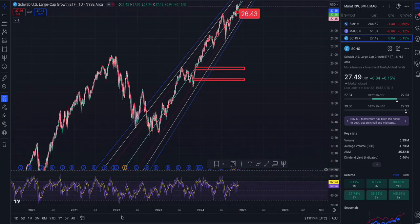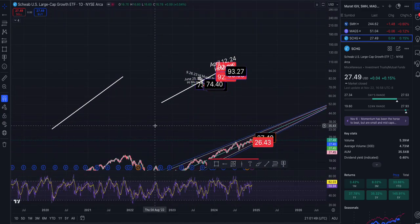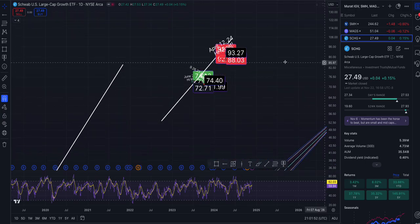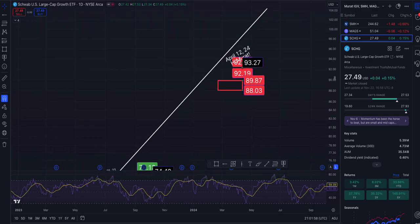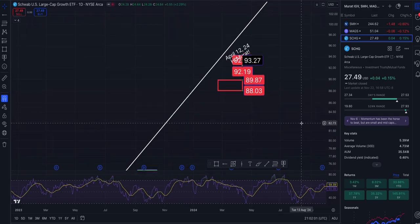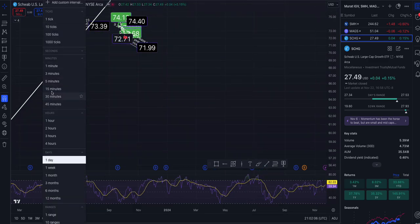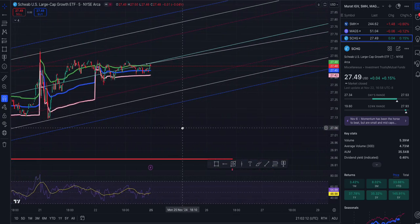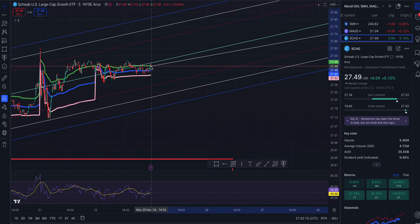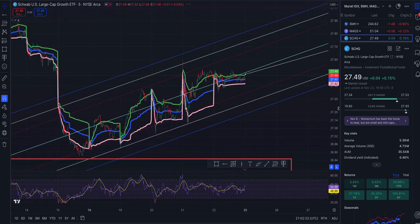Yeah, I guess I haven't really tracked this one. What happened here? See what I mean about TradingView? What happened that TradingView, I marked this stuff out and then it goes wonky on me. Yeah, so I gotta go back. Let's go back to the 5. Okay, for the 5, let me just move this, clean this up. 27.49.